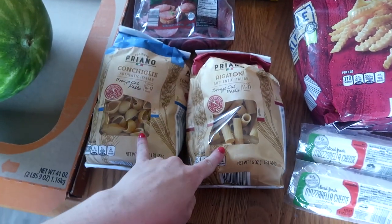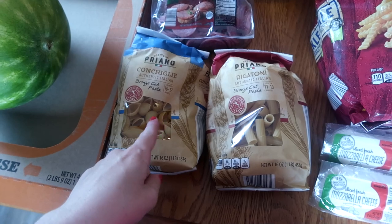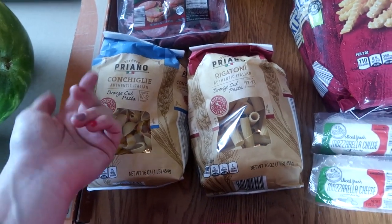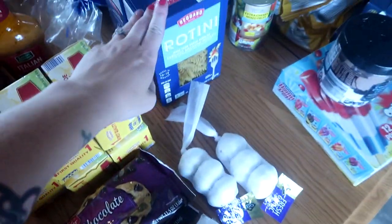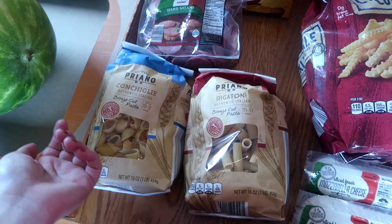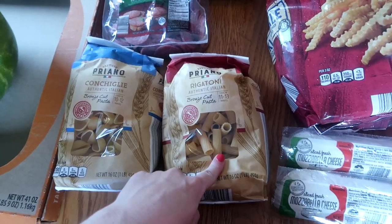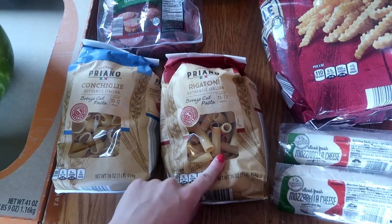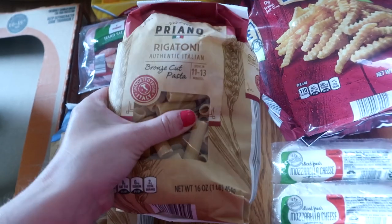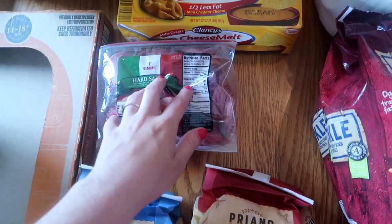I did get two things of these Priano pastas, I don't even know if I'm saying that right. We've gotten these a couple times in the past. They are really decent. I don't know if they're necessarily worth the extra dollar than the regular Aldi pastas, but I'm making some different pasta dishes this month and I thought these would just be nice. So we picked out some shells and then we also picked out these rigatonis. If you watch my meal plan video, I'm making a bolognese and this is the kind of pasta I wanted for that.